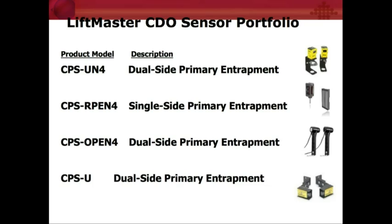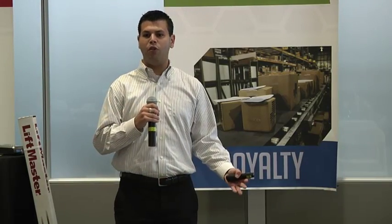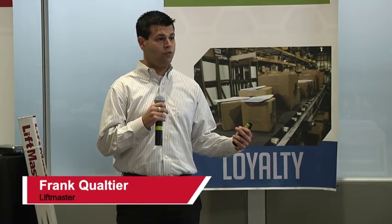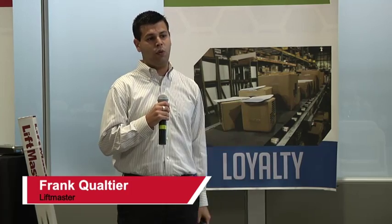We also have the CPS OP N4s. These are rubber photo eyes in a rubber housing, and the reason these are great is because they flex back into place. So environments where there's a lot of equipment, a lot of people moving around, those photo eyes are going to get knocked around, and you're getting nuisance calls to go back out just to realign those photo eyes. The OP N4s are fantastic because they'll flex right back into place when they're knocked out of place.